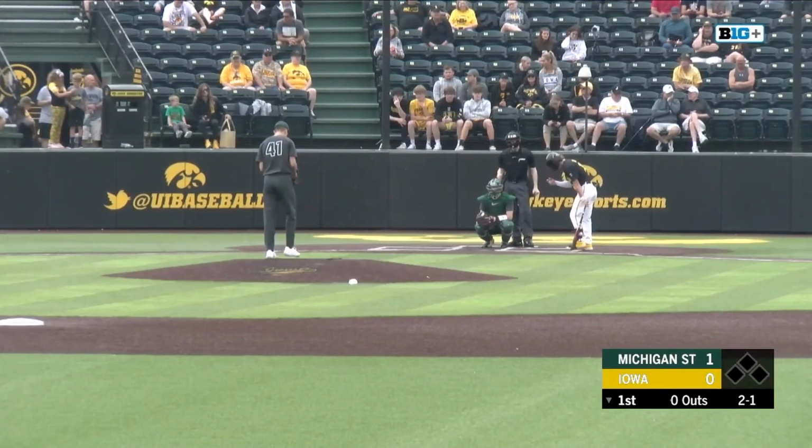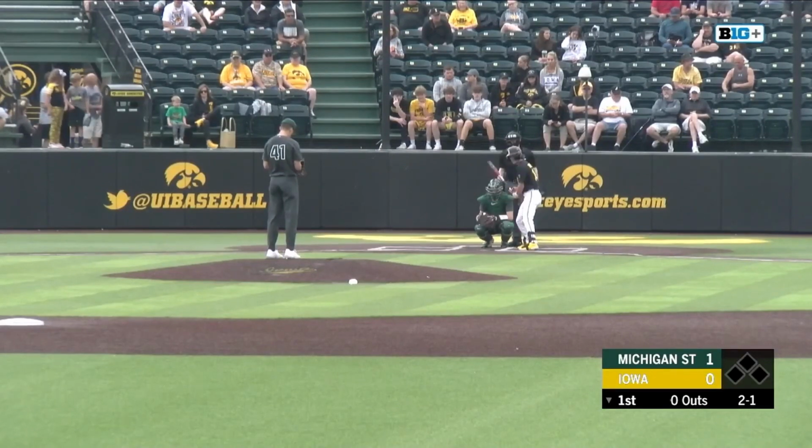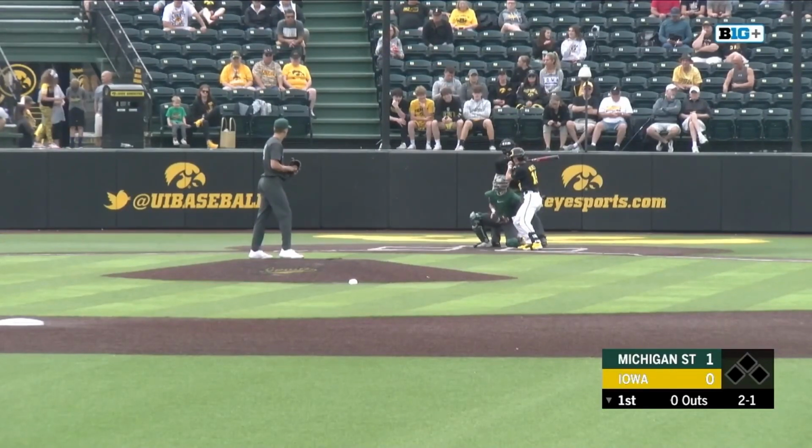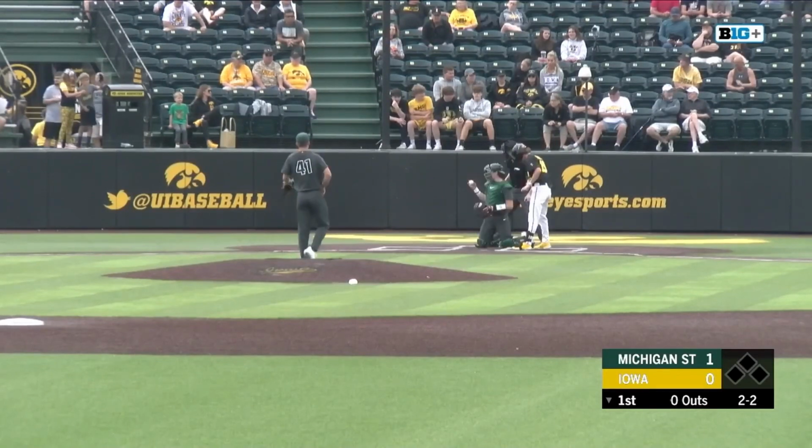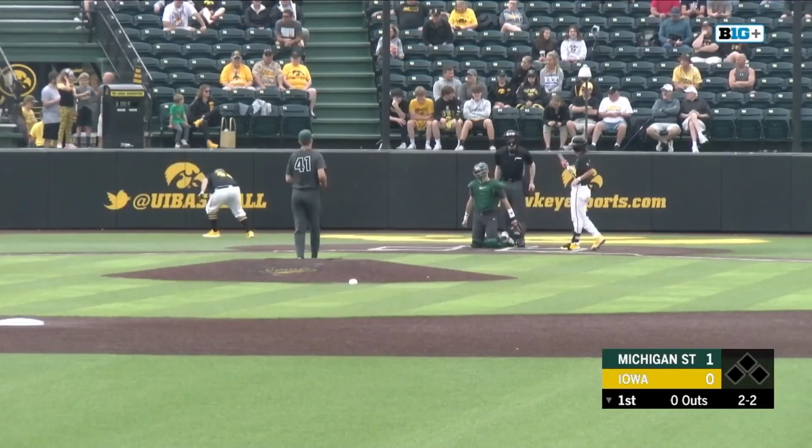Wilmus batting .260. He's played in 39 games this season. On base percentage of .463 as he slaps that straight back to the screen. It's 2-2 now.